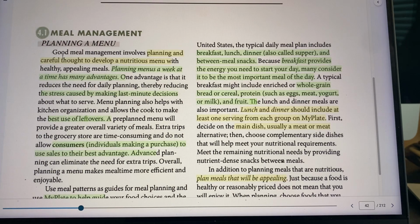So typically this meal plan includes breakfast, lunch, and dinner. Dinner sometimes is called supper. When I grew up, we called it supper. But then I learned as we went to California, people called it dinner. And then also snacks. Snacks are important, especially for teenagers to have snacks.